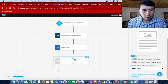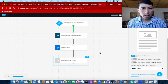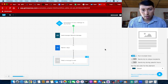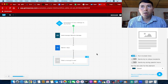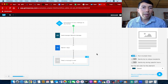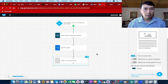And here you can put, for example, the link of a software or the link of your YouTube channel or a link of any video of your channel. So you are giving valuable information to your list, not only promo. It's better to have a combination of giving valuable information and then you can promote your affiliate links.